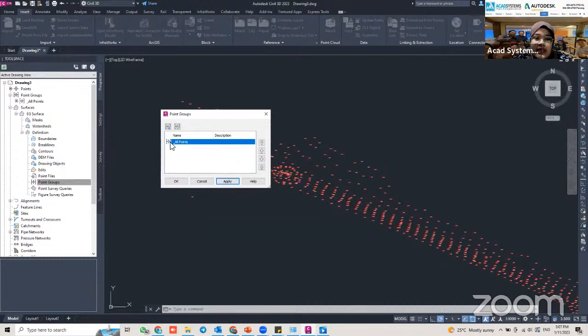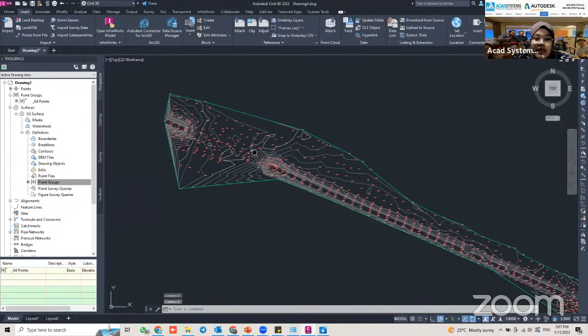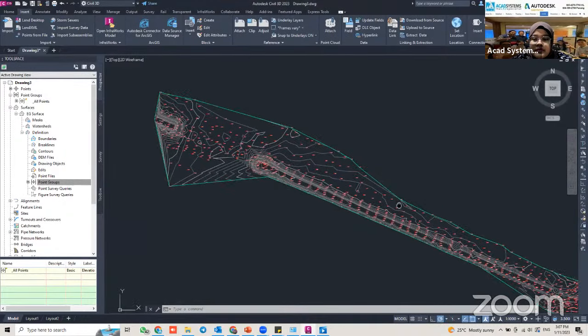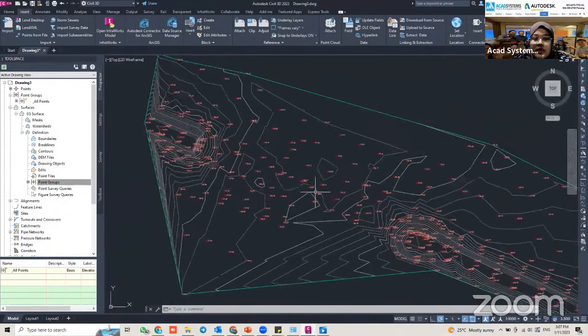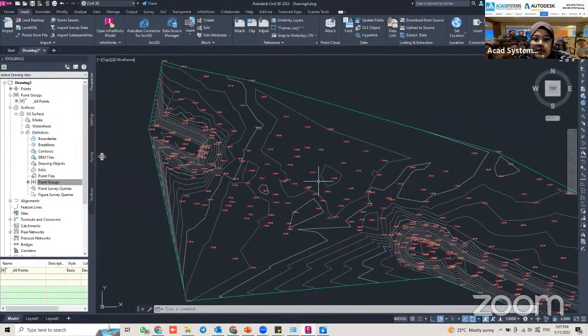Click on the point group that you would like to use to draw the bridge. Currently I only have one. So click on this one, click on apply and click on OK. So it will create the surface for all points here. Okay, so I'm going to zoom in on this space. I'm going to create the bridge from this point to this point.